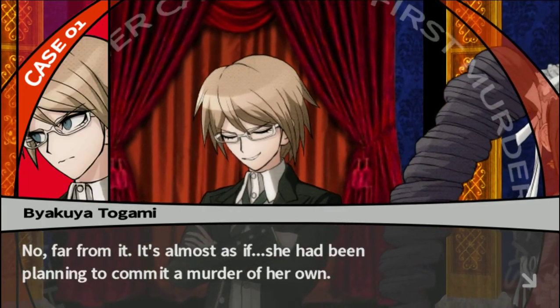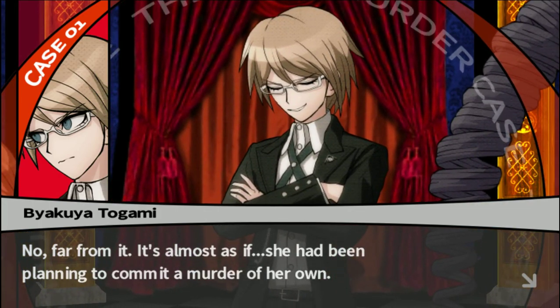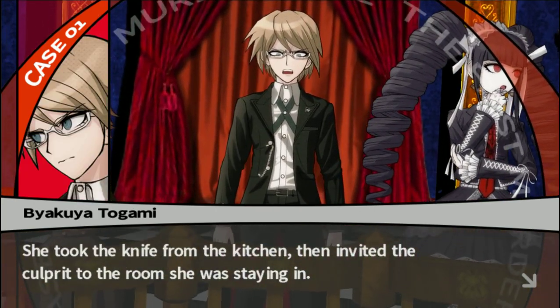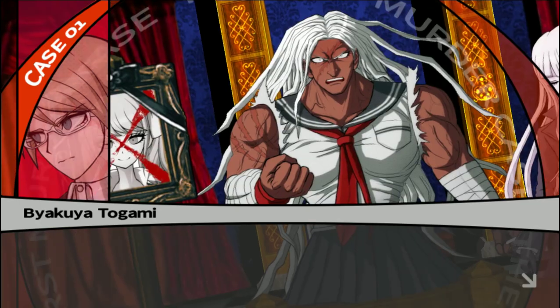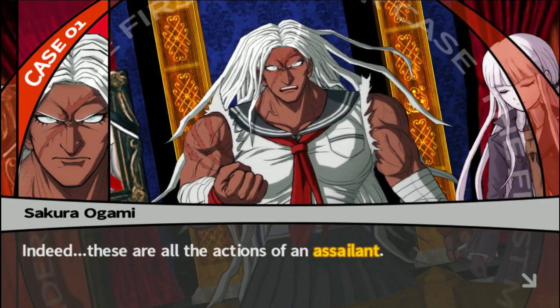It's almost as if she'd been planning to commit a murder of her own. So it would seem. What? She took the knife from the kitchen, then invited the culprit to the room she was staying in. And if it's true that she had the kitchen knife and attacked without provocation... Indeed. These are all the actions of an assailant.